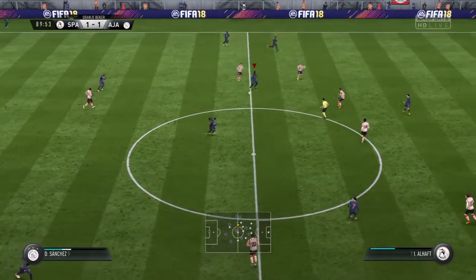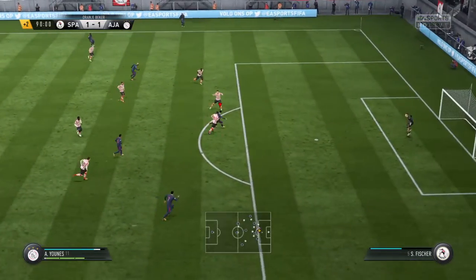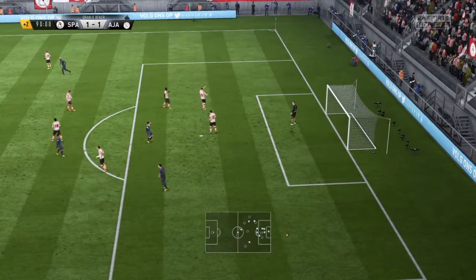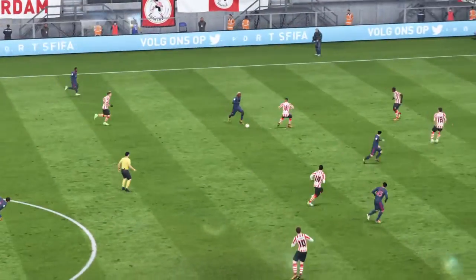Sanchez. Davinson Sanchez. Threading it through. In with a chance. Oh, nowhere near. No, he's miscued that one. Miscued it badly.